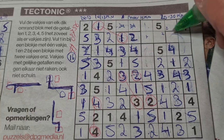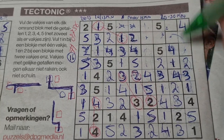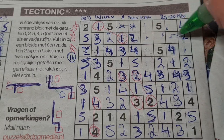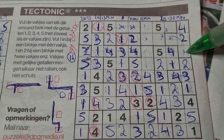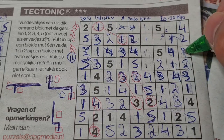These 3 boxes surround the 4 can be 4, so 1 box left for the 4. It should be here. This box can be 2. We have a double 2 there, and that box can be 2, so 1 box left for 2 in this quadro box. Supposed to be here. 2 numbers left for numbers 1 and a 3. 1 and a 3. We have a 1 there, no 1 there. 1 should be here and a 3 goes there.